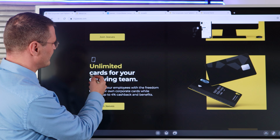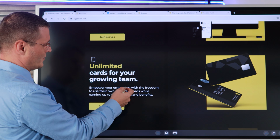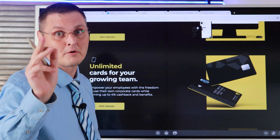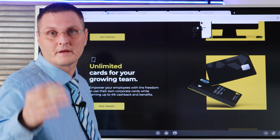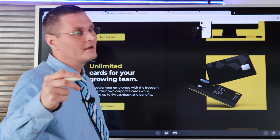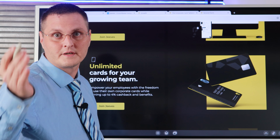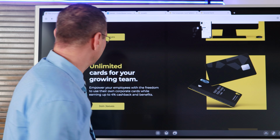Like it says here, unlimited cards for your growing team. Empower your employees with the freedom to use their own corporate cards while earning up to 4% cash back. You heard right, up to 4% cash back. It depends on what you're actually purchasing, but it is up to 4% cash back, as a statement credit. I use Jeeves every month. It's a net 30, but it's actually like a net 39, because it's 9 days after the 30 days when they do a draw out of your bank account, or you do a manual payment.